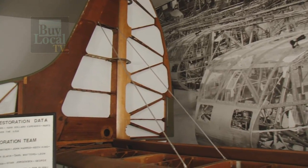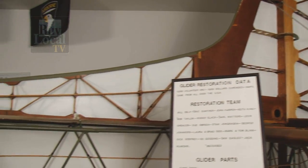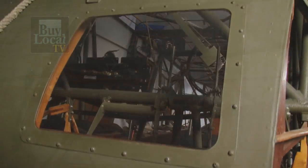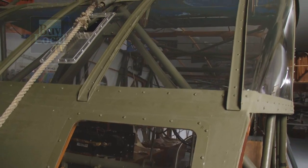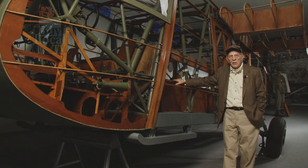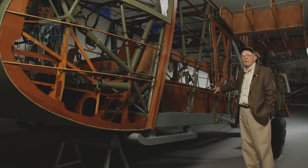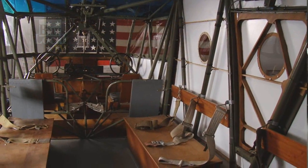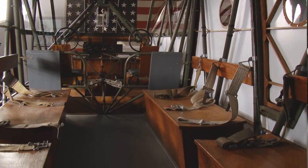During the war years, under our contract, Gibson built 1,085 gliders. These gliders were designed to hold 13 infantrymen, 3 in each of these 4 seats, and then the fold-down seat back here, the 13th. And then a pilot and a co-pilot, which means 15 passengers in a glider.